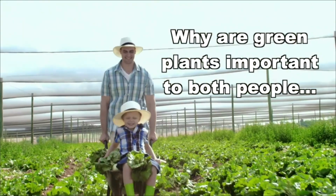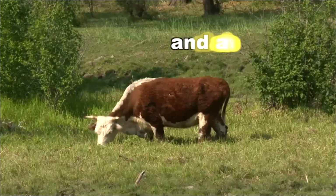Here's a thinking question. Why are green plants important to both people and animals?